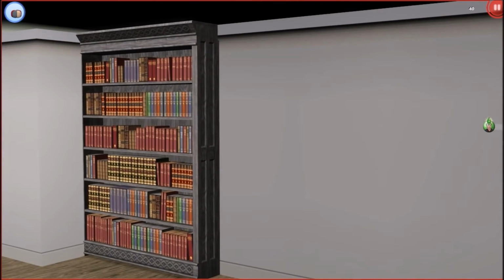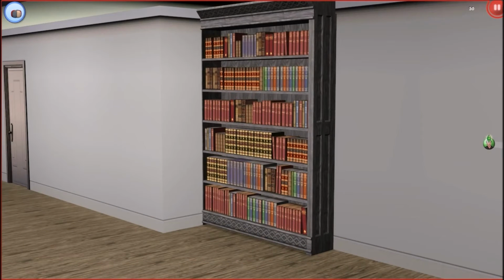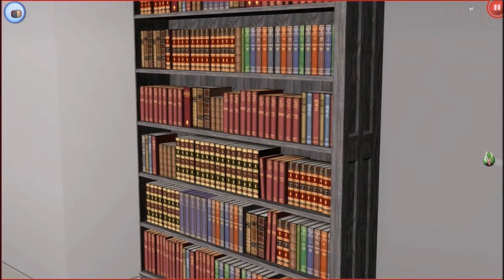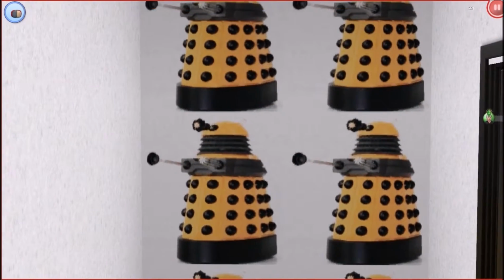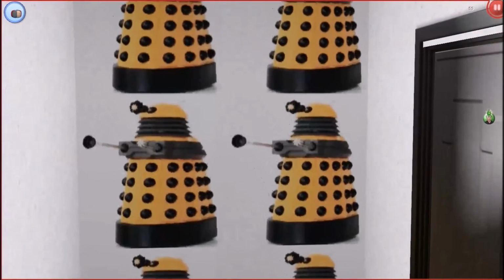And now, it may just look like a white hallway with an unsuspecting bookshelf, but for those of you who have Supernatural, you know that with it came the bookshelf in the wall, or sliding bookcase or whatever. So if we continue on through this door, it should take us into this little room with a whole bunch of Daleks on the wall.